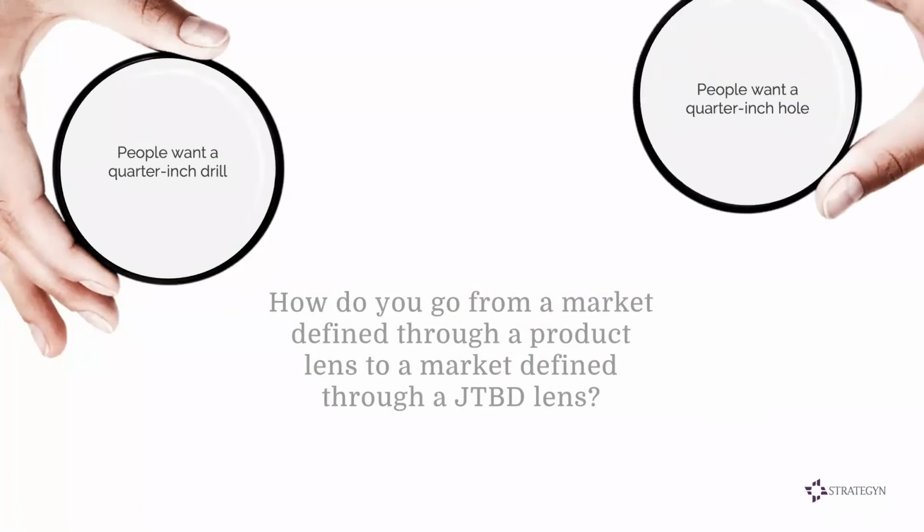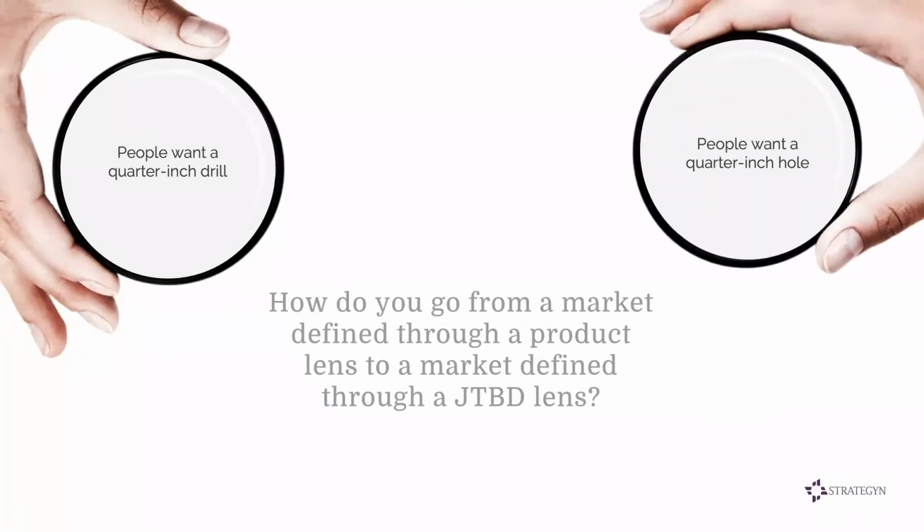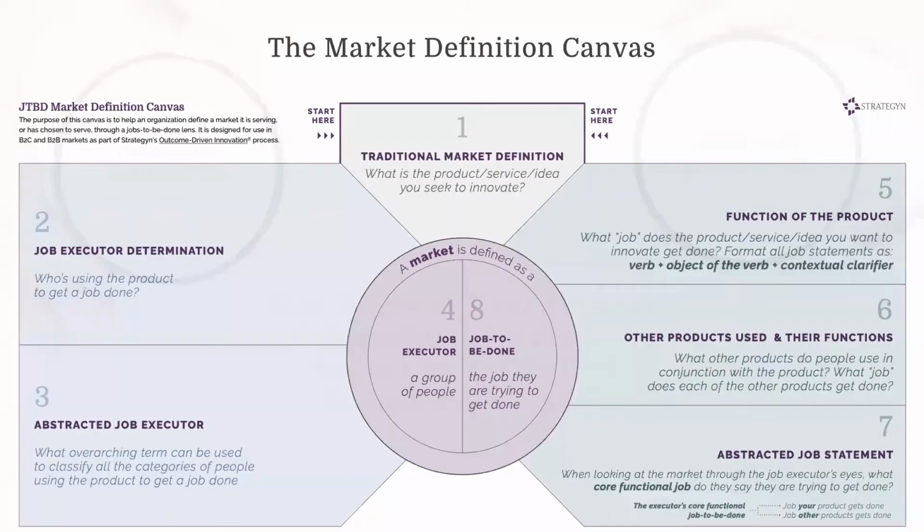All right. So what we want to do here is come up with a way to get you to define a market through a different lens. Instead of the lens of the drill maker, define the market through the lens of the hole maker. So again, we're trying to get you to move away from a product mindset to a jobs to be done mindset in the way we define the market. So we created a tool to do exactly that.